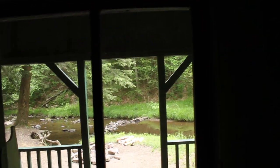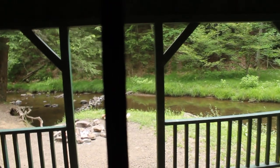But so this is Creekside 9. One of my personal favorites, especially being on the creek and being a double, having 6 cots here. You can fit a nice sized family in here. And these wood stoves will heat this up. These are 3-season cabins. They conclude Thanksgiving weekend and start back up in April, mid-April.